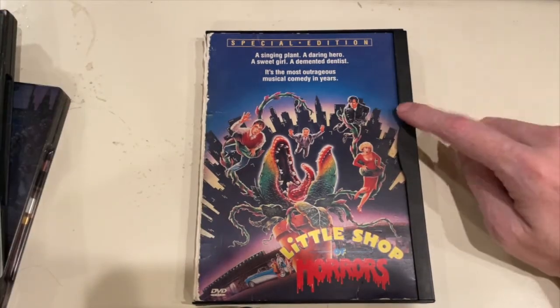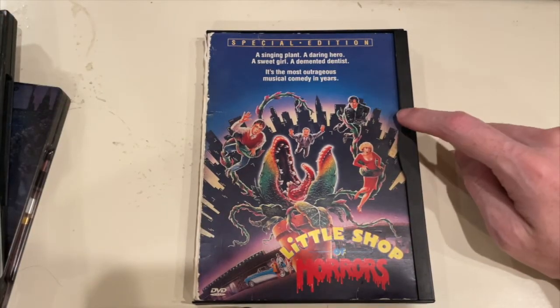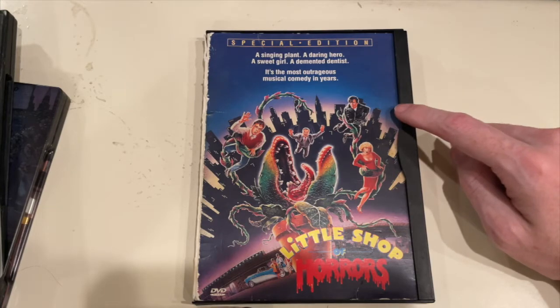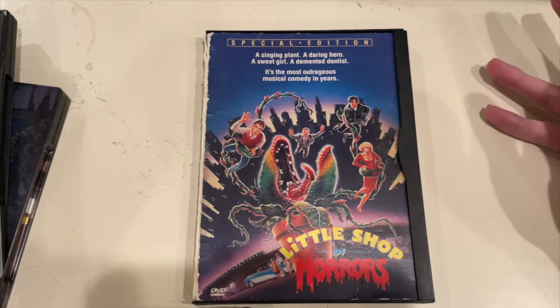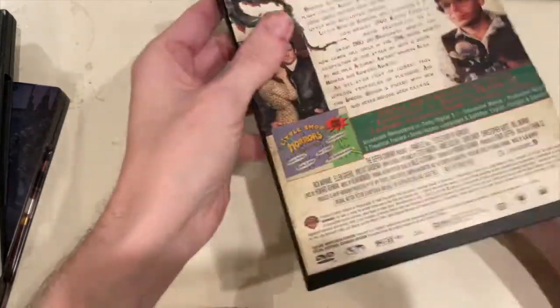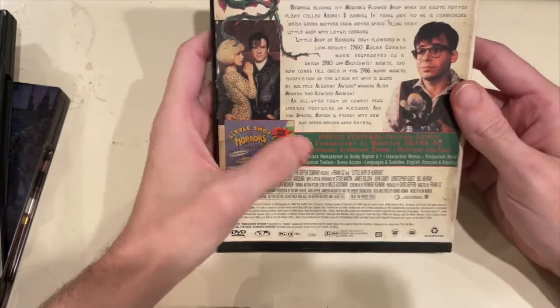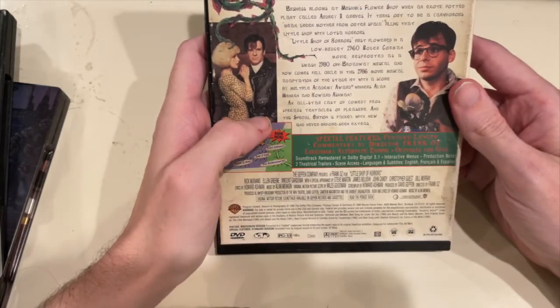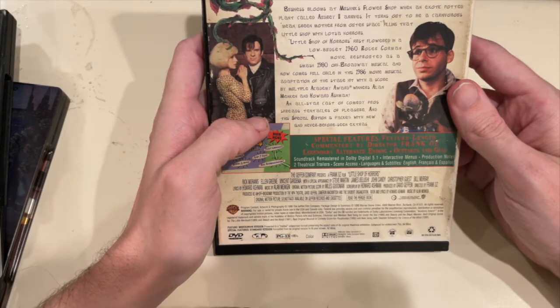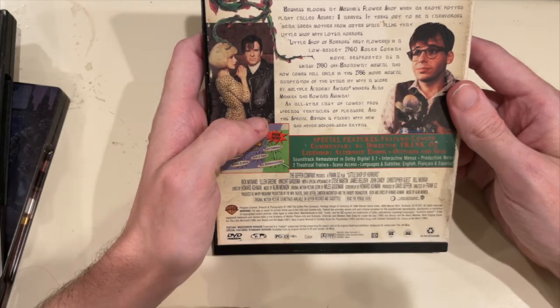Now, this DVD was recalled. And they got pulled off the shelf. Do you know why? Because it had the dark ending. Here's the back. It has special features, commentary director Frank Oz, alternate ending, outtakes and gags.